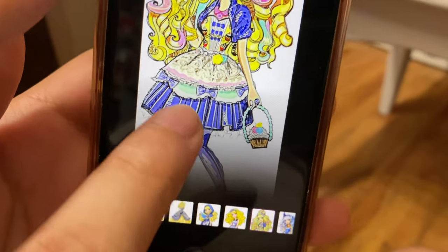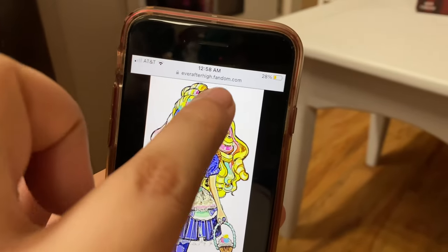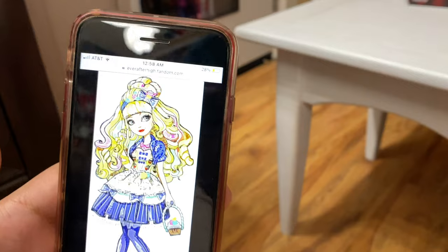It just doesn't say who she is. Nope, not at all. Yeah. You can't go to that website? That I'm on that website. It doesn't say who she is? No, it's just a picture.